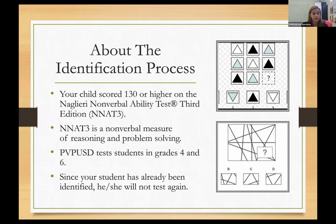As your child's already been identified, they will not be testing again. That is for our 4th grade students. When they're in 6th grade, we are not going to be asking them to take a test again. The side pictures are examples of what your child may have seen on the test. They look at patterns and they're trying to fill in the missing one.